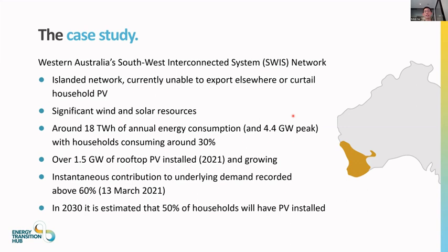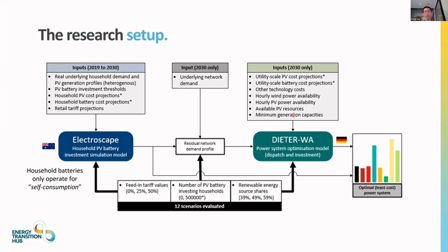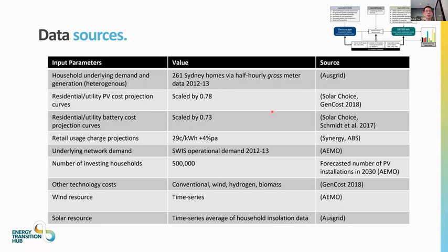So the approach that we took is to couple two models together. Electroscape, which I developed, is the PV battery investment simulation model. By using that, we're able to get a representation of the change in network demand. And we can feed that into whatever is the real underlying network demand and find a change in what the utility can actually see. Then we use that to find what's the least cost power system. So by coupling these two models, and here are all our assumptions, we use 261 household data from Sydney, which has a similar latitude, for reasons of privacy laws not allowing any of the information from Western Australia to be released, and use that to represent all those households as a whole sector from an individual granular level.